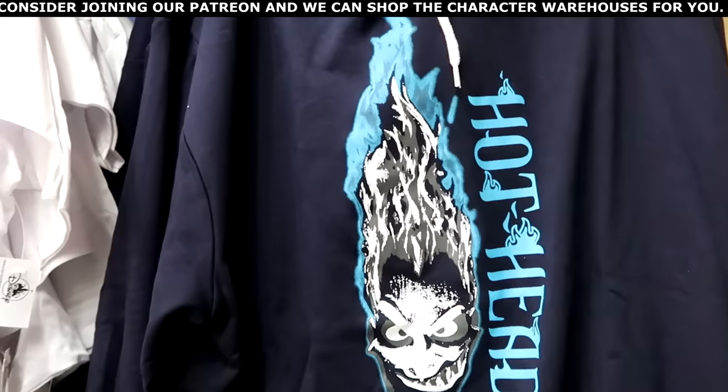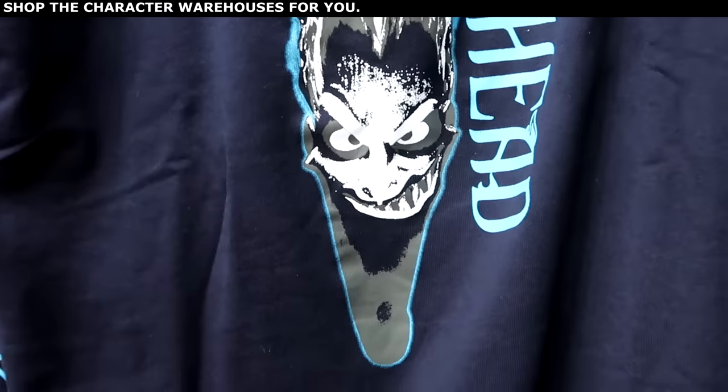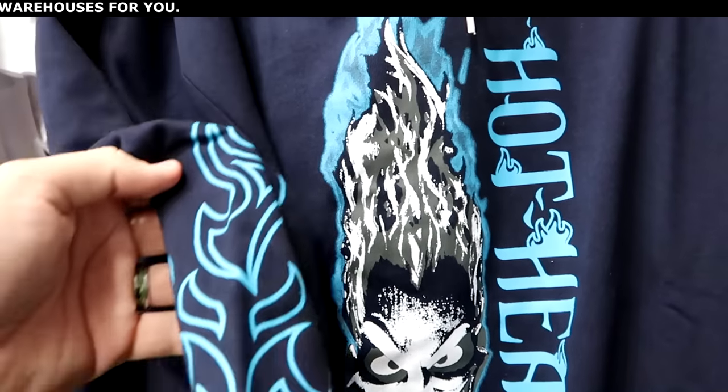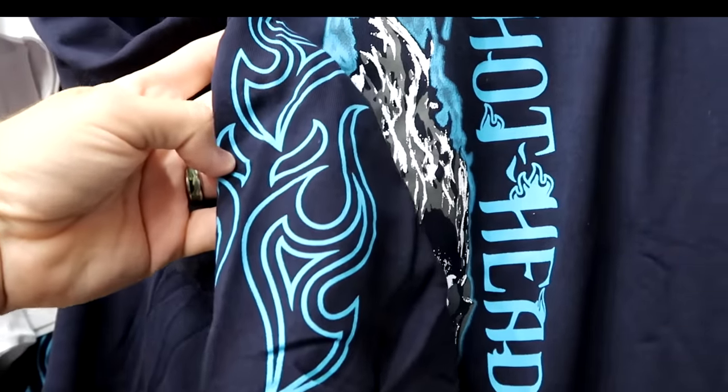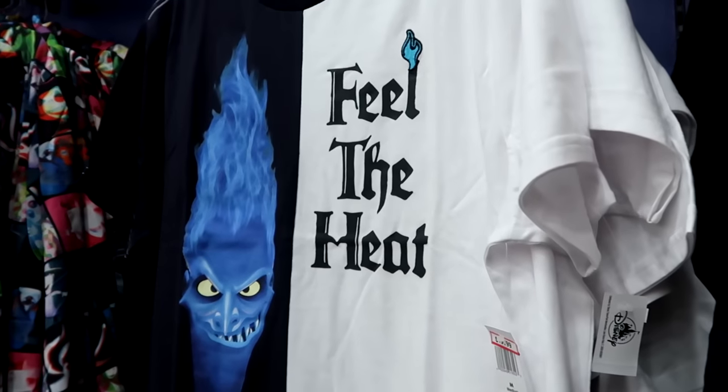And how about this? They're getting some Hades merchandise here at the outlet. Here's a hoodie. It says Hothead. Has a huge graphic of Hades on the front. But the attention to detail with the blue flames on the sleeves definitely makes this. $30 from $55.